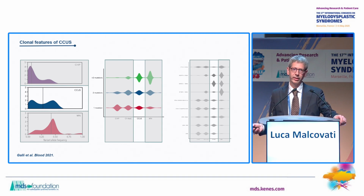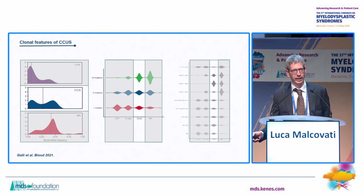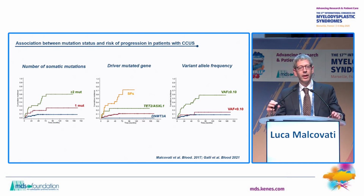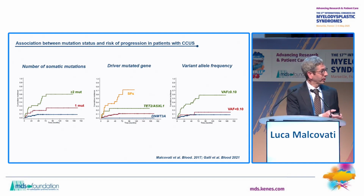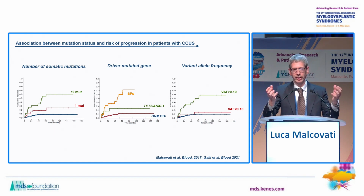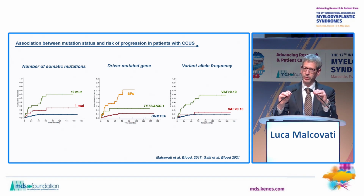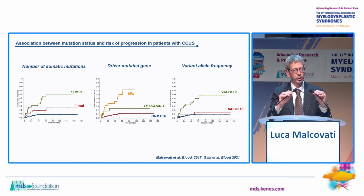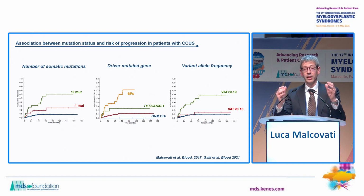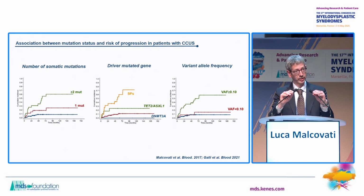So in order to identify homogeneous subsets of patients with CCUS, we applied unsupervised clustering analysis. In order to identify the most relevant clinical variables, previous studies consistently showed that different clone variables may be useful to identify patients with a higher risk of progression to myeloid neoplasm, including variant allele frequency, the number of somatic mutations, as well as the driver mutated genes that are indeed associated with a different evolutionary trajectory.